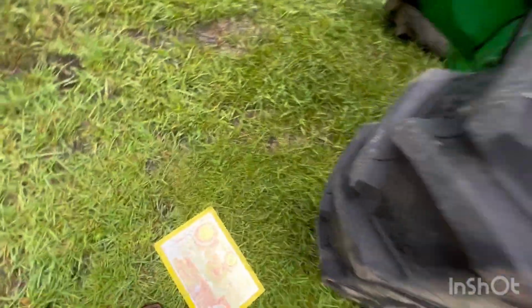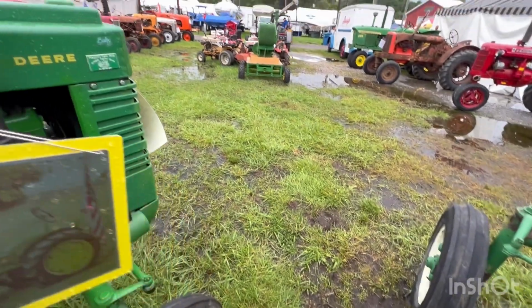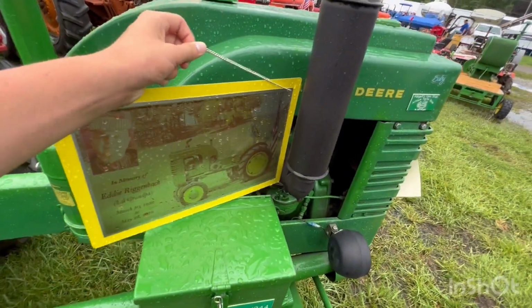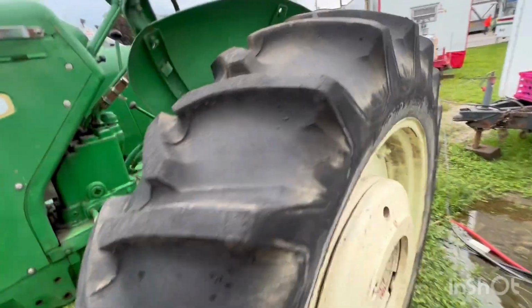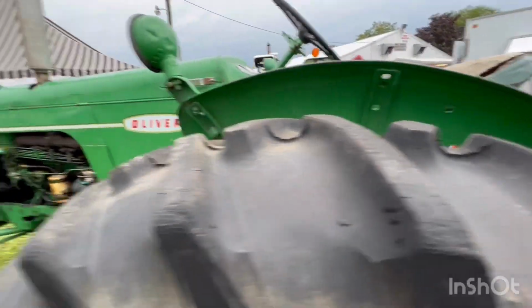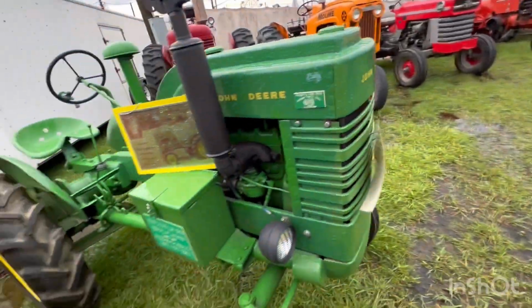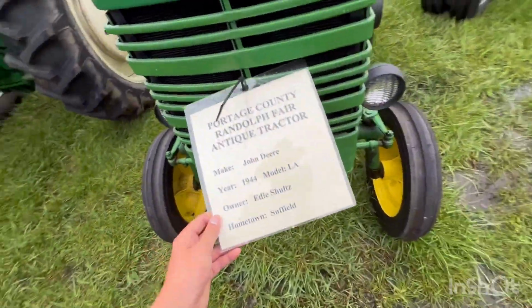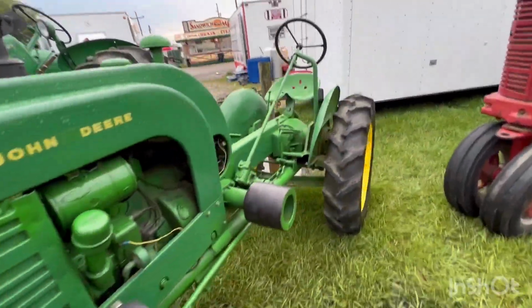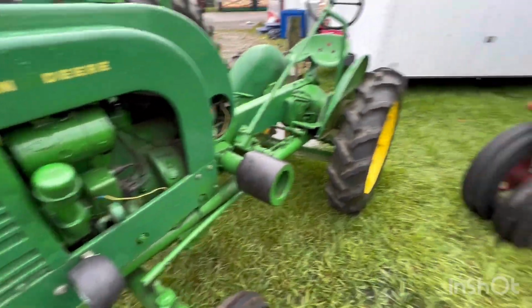Oh. Pick this sign up. Put it back on the L. There we go. It's an original tractor. Love to have it. If I ever get a chance to buy it, you know I will. Here we go. A John Deere L. These things are '44 model. These are neat little machines. I always thought they were cool.